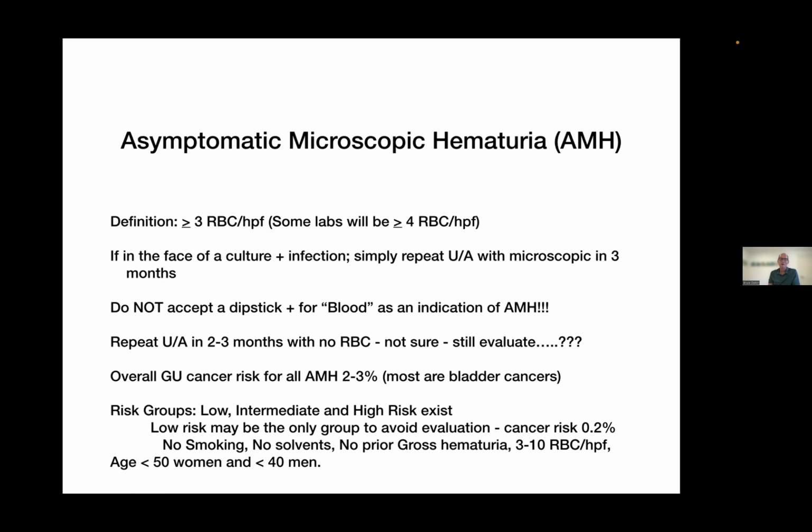If you have red blood cells and you repeat the urinalysis in 3 months and you don't have red blood cells, does that mean you don't have to worry? Sadly, the answer is no. You still have to worry. So repeating a urinalysis, if someone has 4 to 10 red cells and in 3 months it's negative, doesn't keep you out of trouble if you don't refer them, sadly.